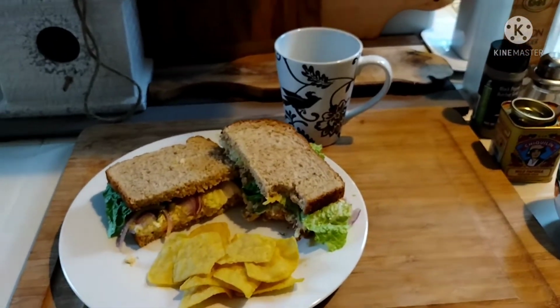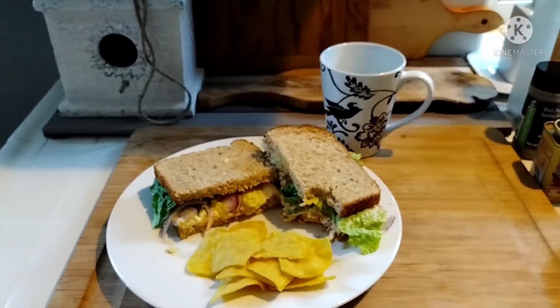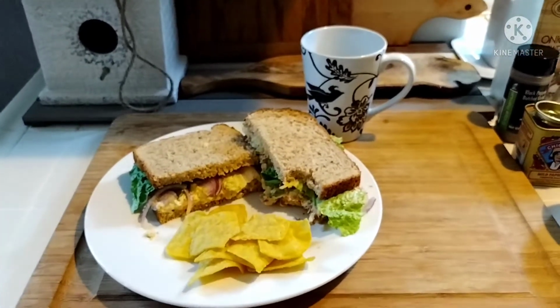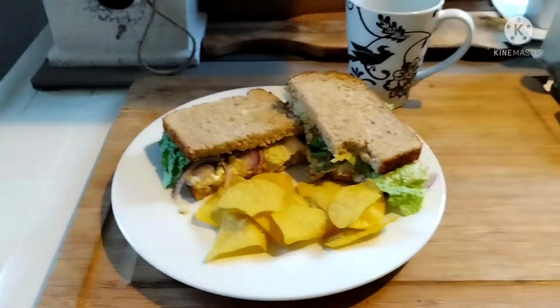I'm just drinking like a third of my coffee, so really it's probably like a penny. But that's all I really wanted today. I haven't been wanting too much caffeine. Oh, the taste is so good. It is so good. And if you spread these chips out, you can see it looks like a bigger, fuller meal.